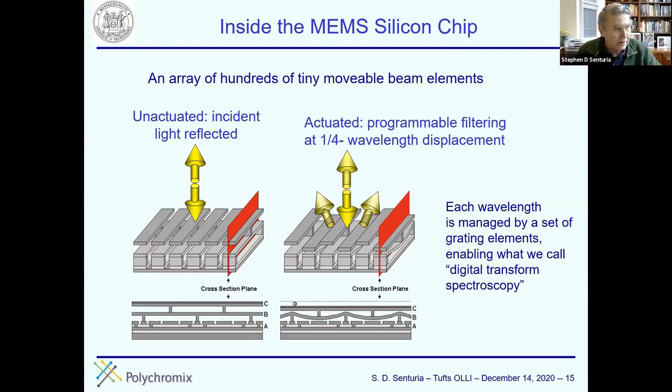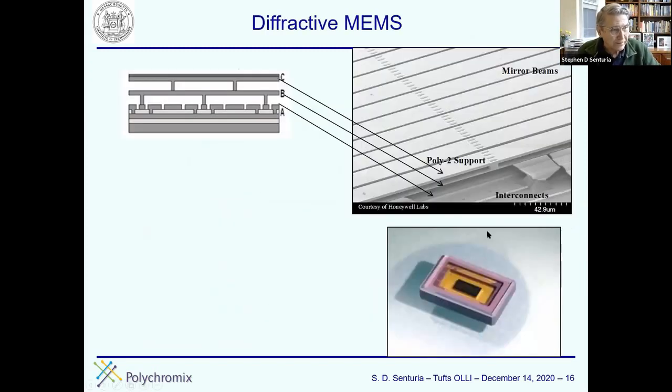I'll show you some photos. This is the cross section and this is the actual chip. Now the dimension here is 42 micrometers. That's about the width of a very nice, fine human hair. So if I laid a human hair down on this picture, it would pretty much cover everything. There's the lower beam, there's the upper beam.